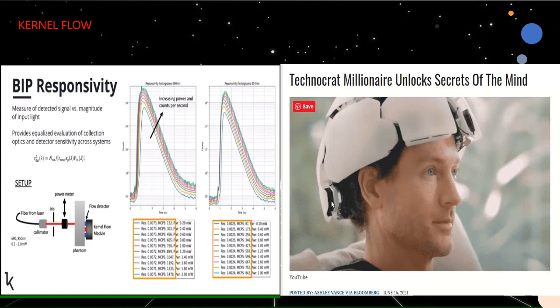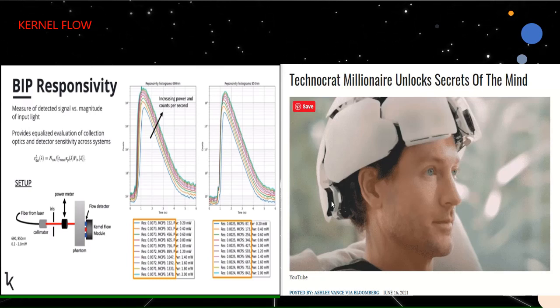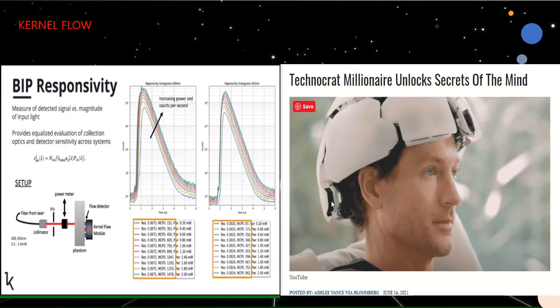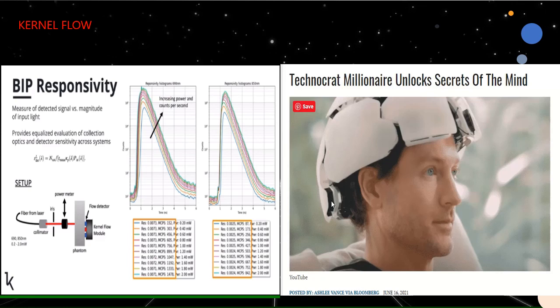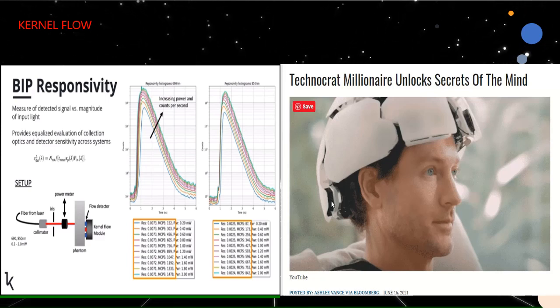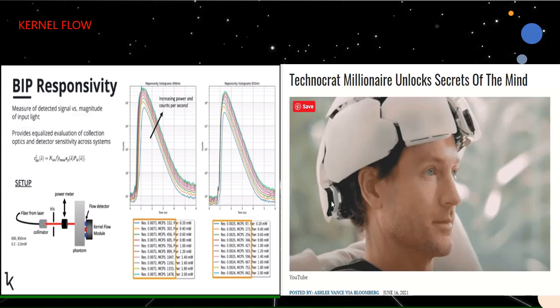Briefly, the measurement setup uses a collimated pulsed laser source with tunable power and a calibrated phantom. We use a power meter to measure the actual power incident on the calibrated phantom, and then use one of the custom detectors contained within a standard flow module to measure the detected signal in transmission mode.